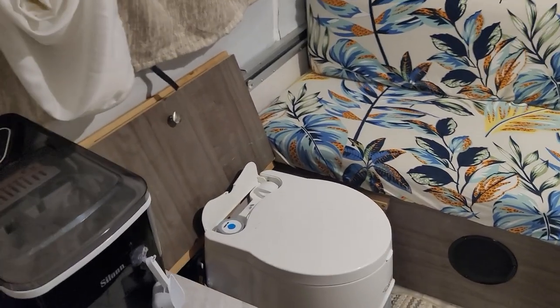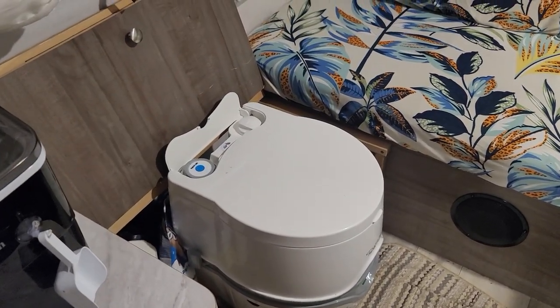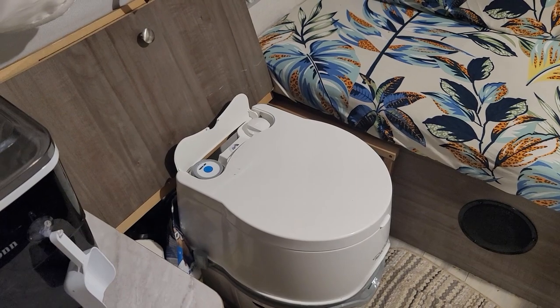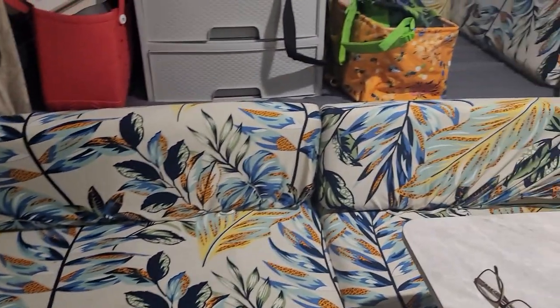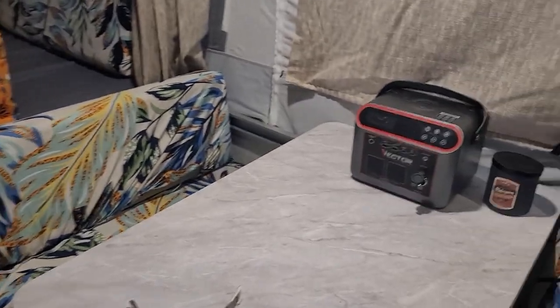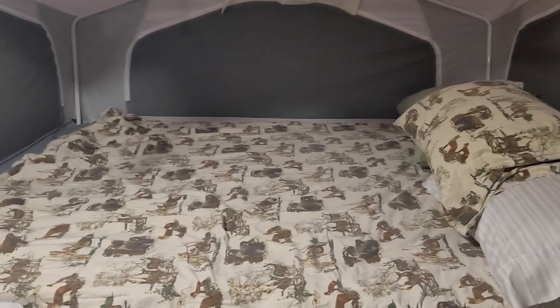And this is a very nice porta potty. Very nice. But anyway, this is our kind of typical setup. We sit at the table here and play our games, and then this is the bed we actually sleep on.